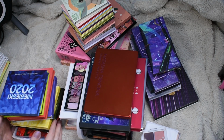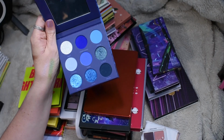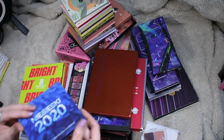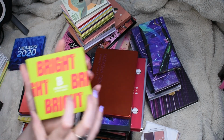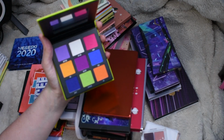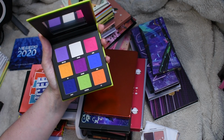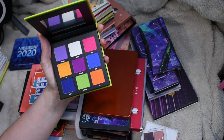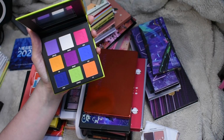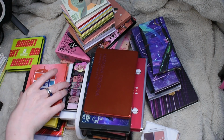I guess let's talk about this pile next. So this is a Glam Shop palette, and I have swatched through this one, but it's basically just lots of beautiful blues, and I'm looking forward to actually using this one on the eyes. This is a Beauty Bay 9 Color Brights, and it's just a matte palette of brights that I got from Beauty Bay. It was super on sale at one point, and it was like $2 or $3 to add to my cart. I don't think I've actually used this palette. I don't even think I've swatched any of these shades at this point, but I thought they were an interesting take on a traditional rainbow palette, so I do want to give that a try at some point.